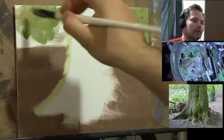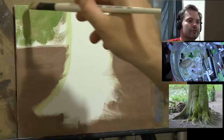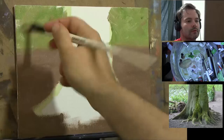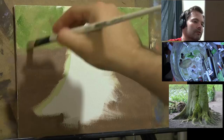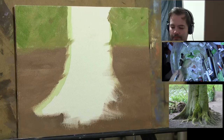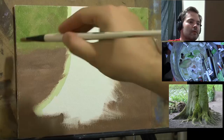This is just background material. This is really a tree study, tree trunk study. So I'm not really that worried about this bit. I'm trying not to blend it too much. I want there to be these actions just to change things up in there. Yeah, something like that.